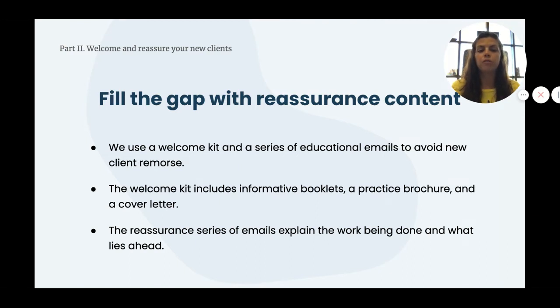So this is another collection of write once, use forever content. Pretty cool, right? We use a welcome kit and a series of educational emails to avoid that new client buyer's remorse that can sometimes set in. We recommend an introductory package, a welcome package that makes a really strong first impression, and then a 12 to 15 letter series that educates your client, automatically sent out so that you're not required to manually send this communication, of course. The welcome kit includes informative booklets, a practice brochure. It should include a cover letter that describes what the process will look like, what will happen next, what will be expected of your client, and so forth.